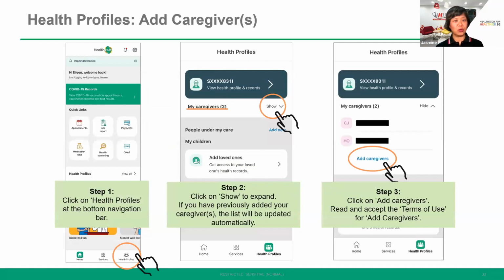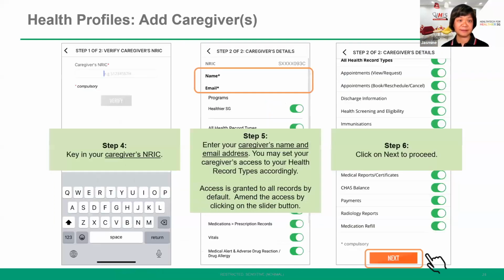So without further ado, I'll share a little bit on how to actually add caregivers. First of all, we click on the health profiles on the bottom navigation on the right. And then under My Caregivers, we click on Show to expand it. And if there are caregivers, you can see who has access to your records. If they don't have access, you can add a caregiver. Okay, so this would be maybe if your elderly parents want to grant their working adult children access to their records, they can add them as caregivers.